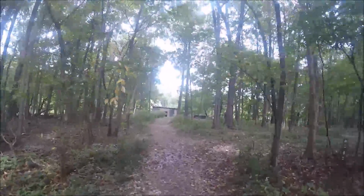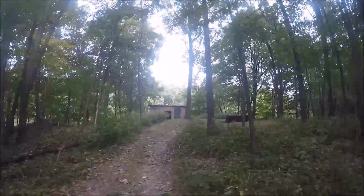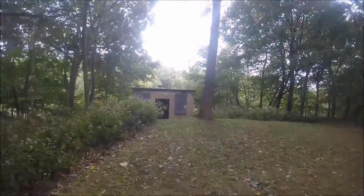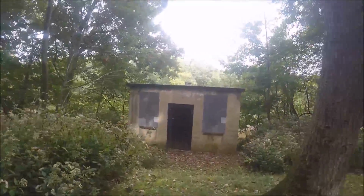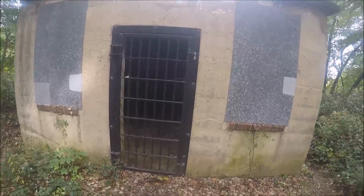Some old building and another bench so you can sit there and watch the building. Hope you take a look at it. You think this is the old bottling plant? Surely not. Can I go down there without slipping? That's what's inside. Chimney.